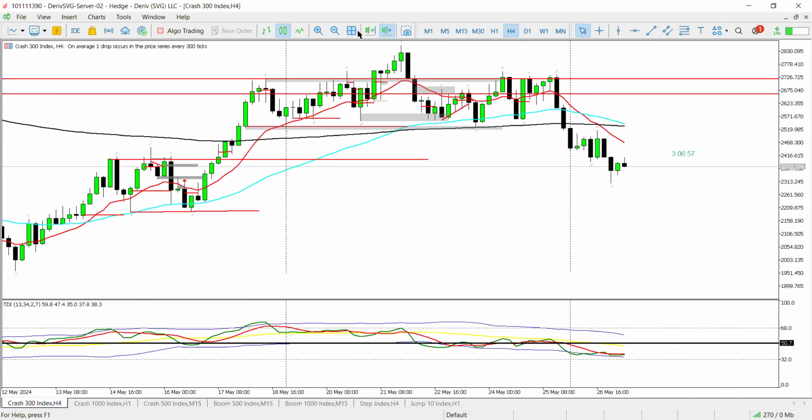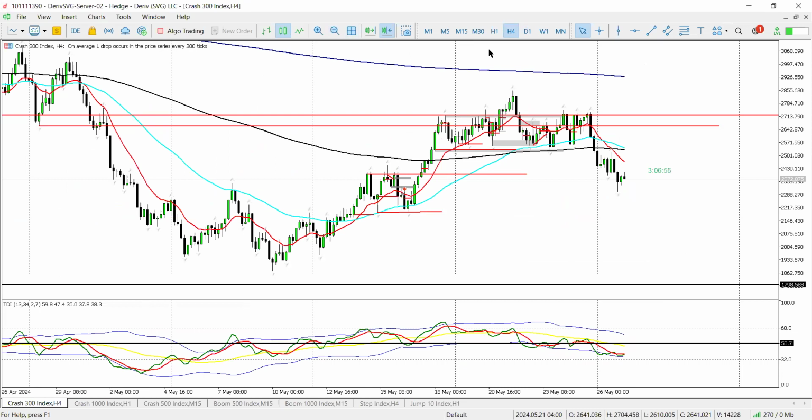On the 4-hour, we are looking for supply zones since we are in a sell motion. So I've got this zone right at the top, back in that area at the top there. I've got this broken area here. These are just points of interest for now. Let's see how this looked like.